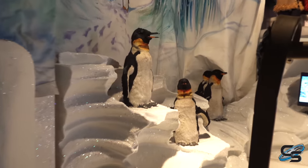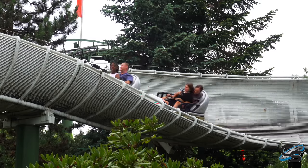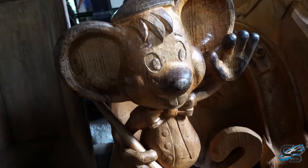Woo! Antarctica! Empire of the Penguin! That's literally me reaching out to touch the animatronic bear. Dude, they have a wooden wild mouse here. I get it.